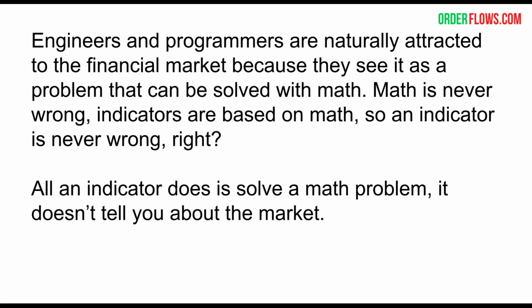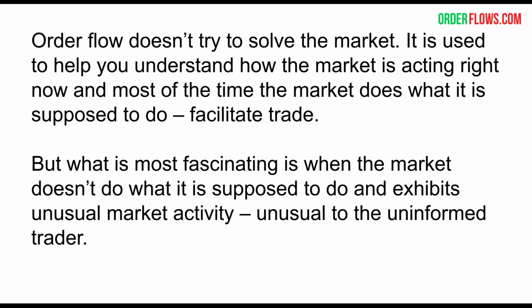So what order flow allows you to do is, you're not trying to solve the market, it's helping you understand how the market is acting right now. And most of the time, the market does what it's supposed to do, which is facilitate trade, right? That's why markets were created. They were created to facilitate trade between farmers and risk takers, so they could transfer risk. And what's most fascinating is when the market doesn't do what it's supposed to do and exhibits what I call unusual market activity. To order flow traders, it's actually not unusual, but it's unusual to the uninformed trader.